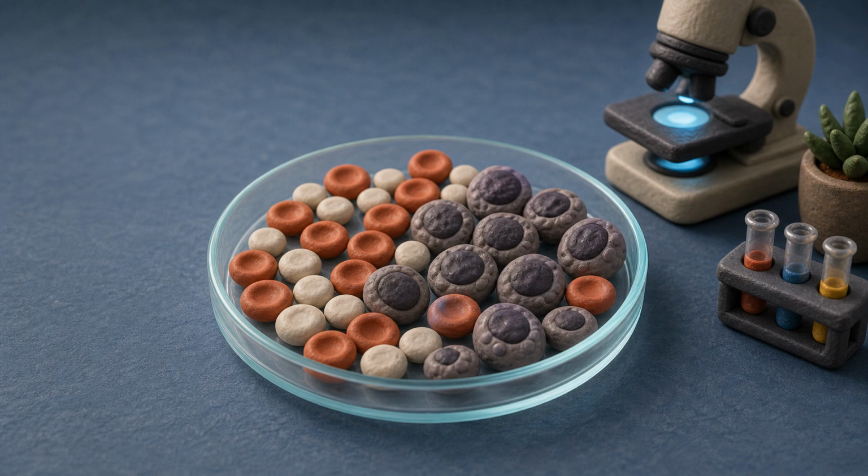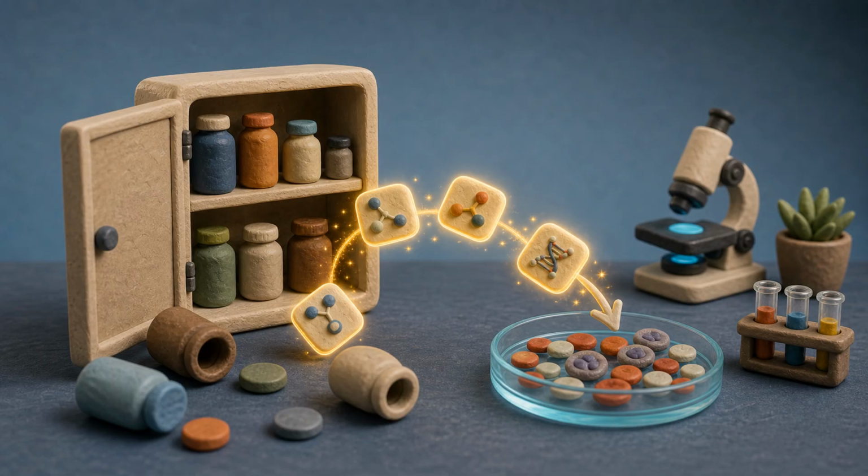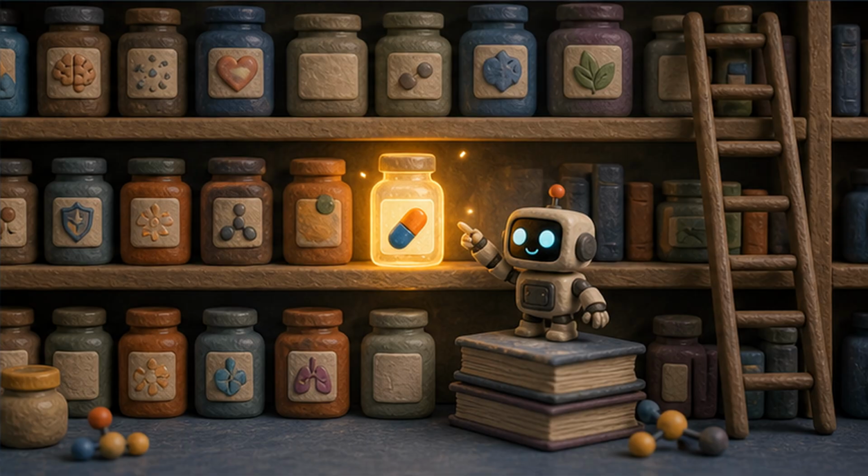The first major example was acute myeloid leukemia, or AML. AML is an aggressive blood cancer where abnormal white blood cells multiply quickly and crowd out healthy blood cells. The researchers asked Co-Scientist for drug repurposing ideas. Drug repurposing means taking an existing drug and asking, could this help with a different disease?